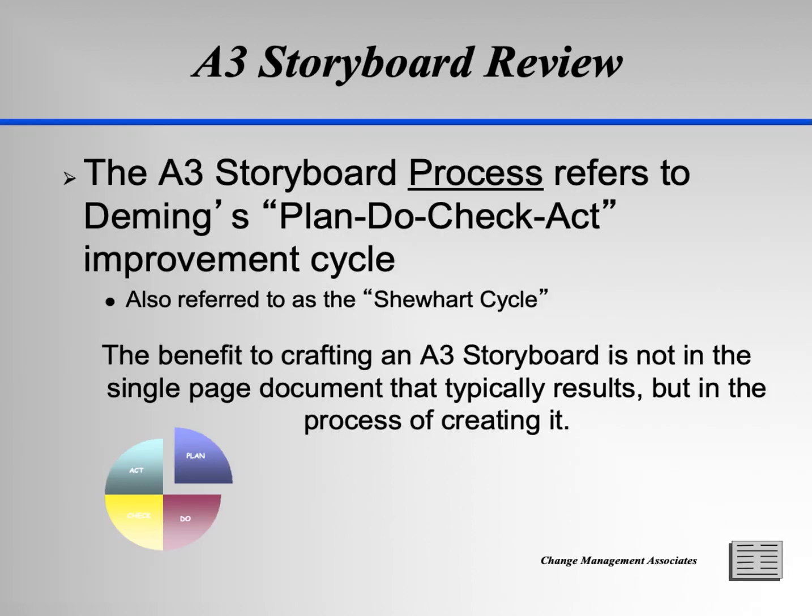The A3 storyboard process closely mirrors Deming's PDCA process. To better ensure success, proper practice of PDCA must be followed. I have seen wide variation in the practice of PDCA. Some people, or even entire organizations, just do plan and never affect real changes in their processes. More commonly, I have seen plan-do. Changes are indeed made, but not adequately checked.